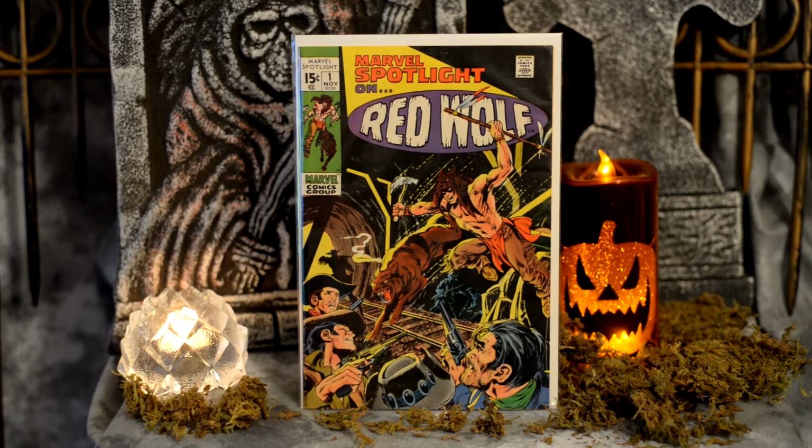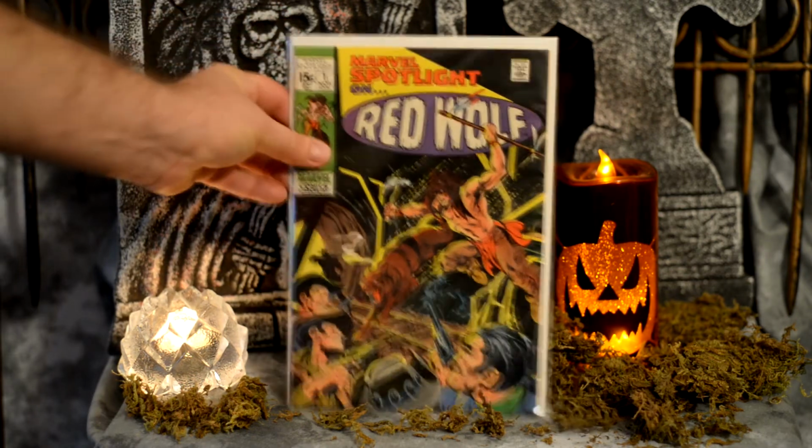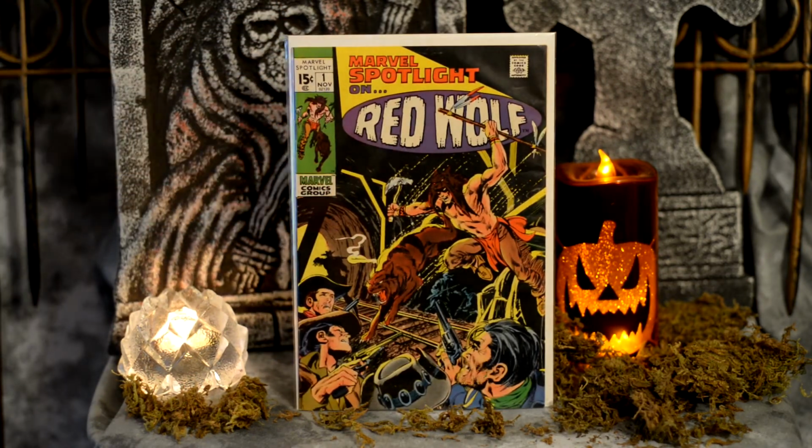Great book, Jose. I love it, and I love how white it is. This book is pristine. Oh yes. Like I said, I think it should come back, hopefully at least an 8.85. At least that's what I paid for it. Yeah, I think it will. I think it will too.